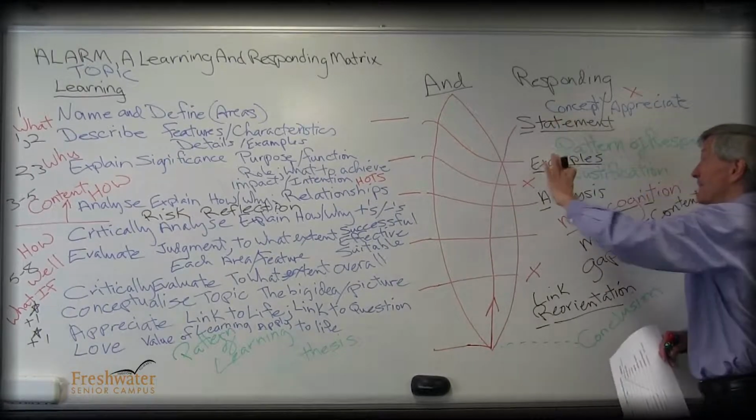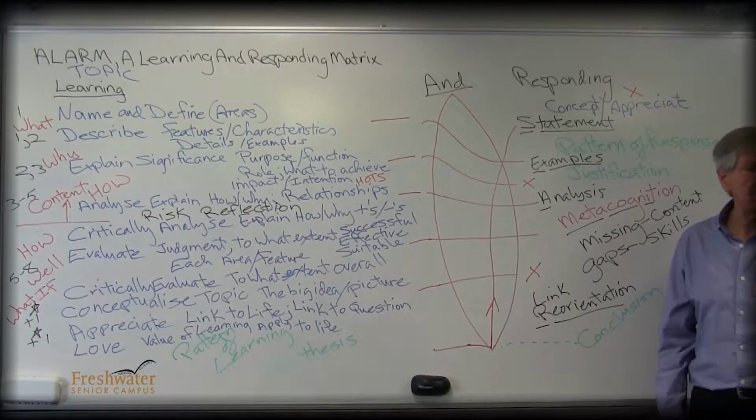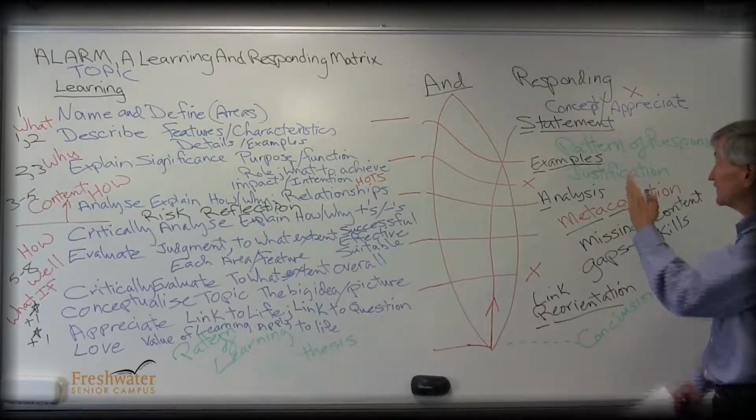A beginning, middle, end, just like any process has a beginning, middle, and end. And that's what they're trying to do.